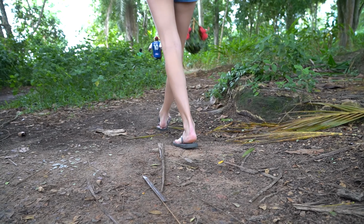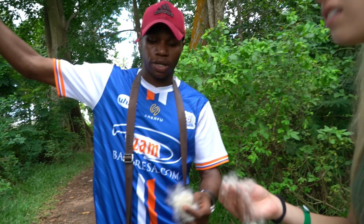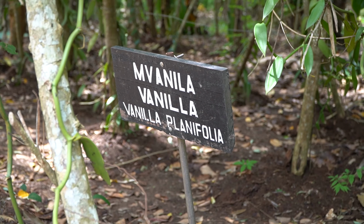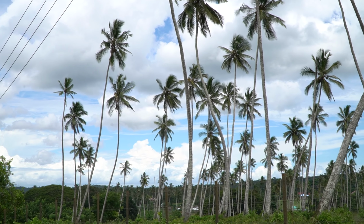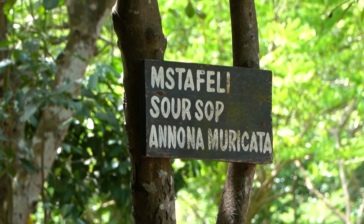We began to walk through the Spice Farm with our guide Abdul, who is basically just a local showing all the tourists the types of spices and how they are grown. It's amazing to see how many spices can be grown in such a small area.